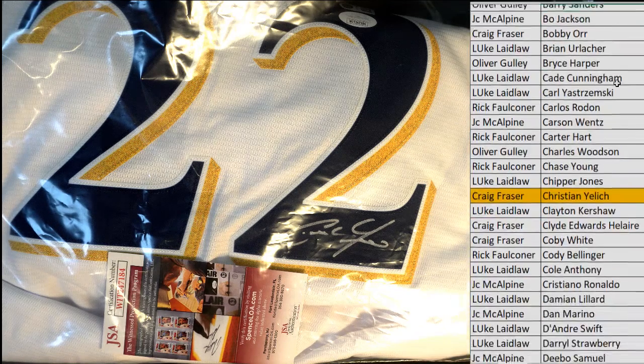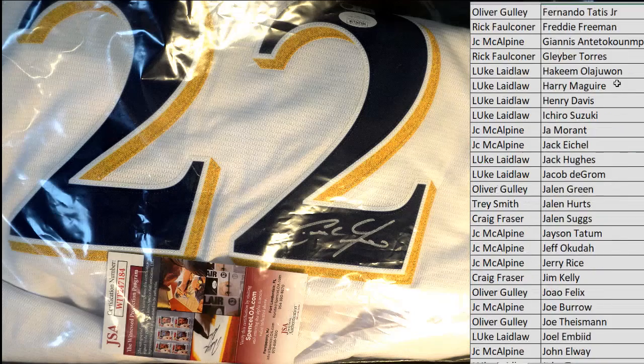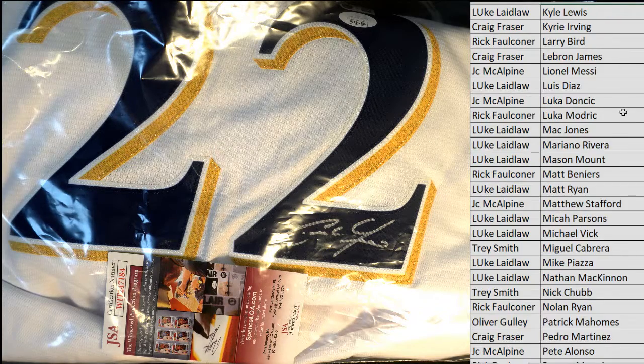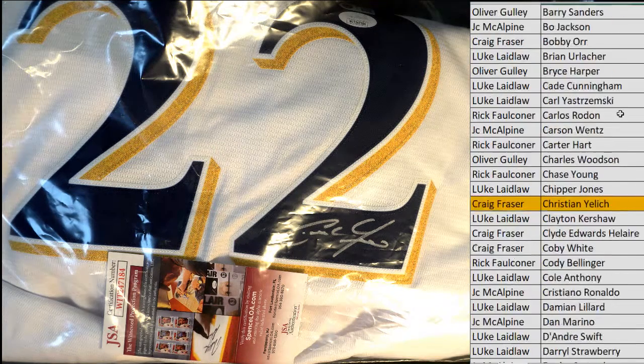You see this is all licensed jerseys here from Gold Rush. So big names here. Eichel, John Moran. I mean, it just goes on and on. So Luca's in this. Loads of big names.